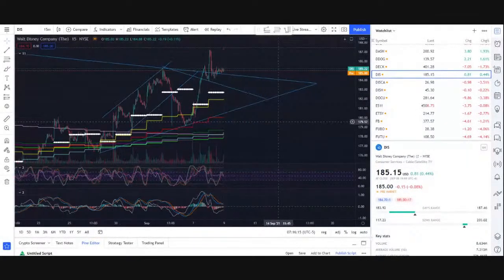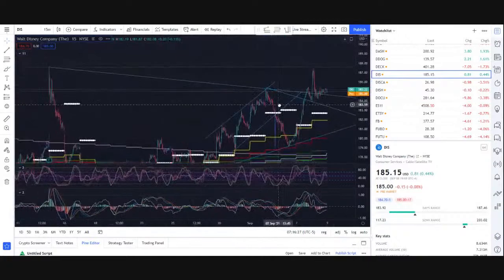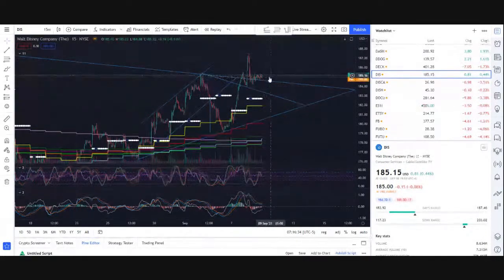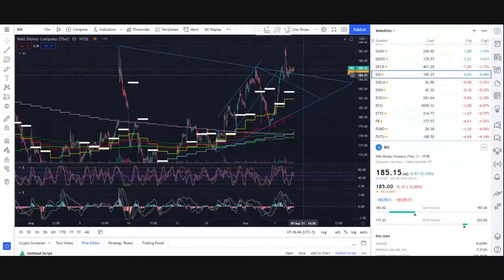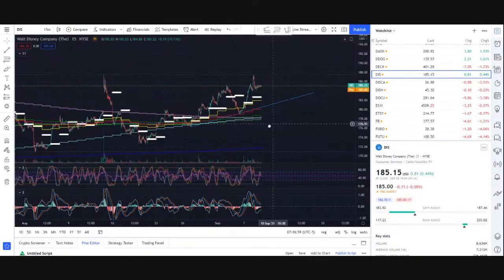Disney. So here you can see I've been charting Disney a few different ways. Technically I had kind of a breakout yesterday. We were in this wedge type channel. I want to rechart that. Give me 1 second here. Let me take a look at this. I had so many charts drawn on there.